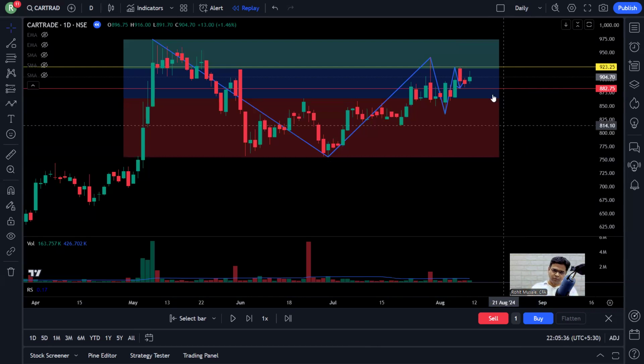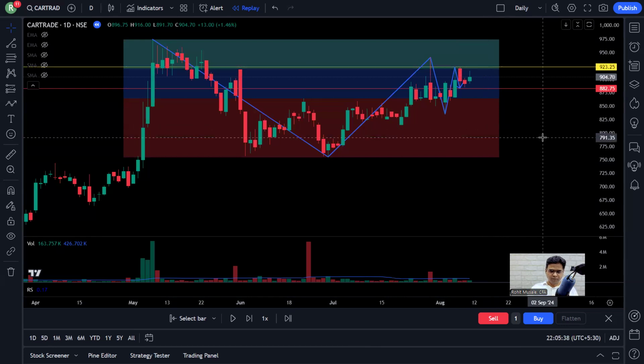Okay. What's my position size here? I keep a 2.5% position size. It's a decent position size. It's a small position size. I am not taking too much risk. I am not putting too much of my portfolio into a single stock, and I'm also limiting my losses.